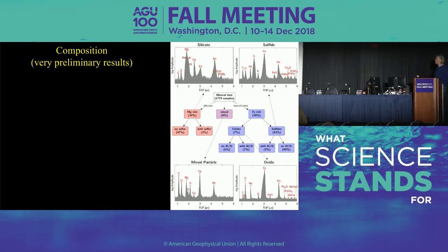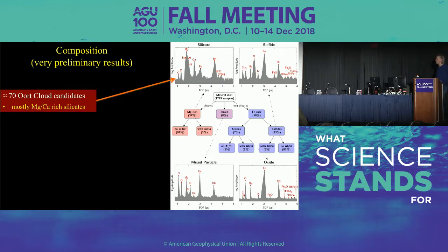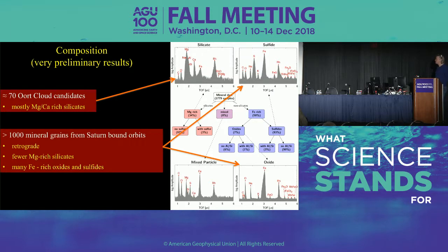So what about the composition of these grains? The entire exogenous dust data set currently amounts to about 1,800 events, mineral dust grains, which we distinguish into four different compositional subtypes. And the 70 Oort cloud candidates we found mostly go to these magnesium, calcium-rich silicates. This is ongoing work, and we try to quantitatively constrain the composition of these grains. But the majority of these grains come from a different source. They come from retrograde Saturn-bound orbits that enter the inner Saturnian system, the E-ring, from the outside.